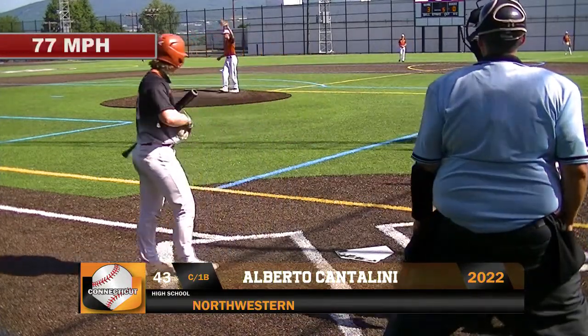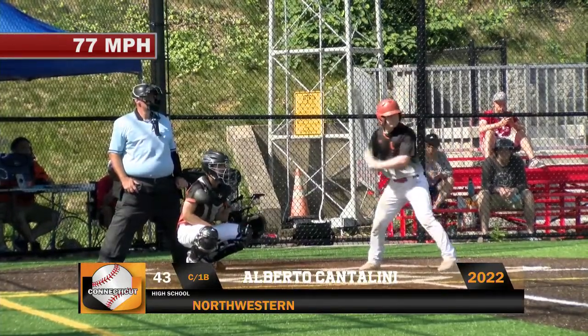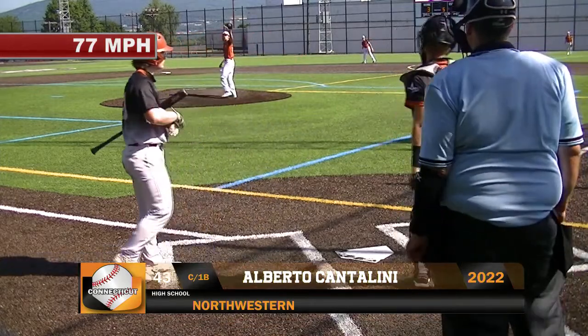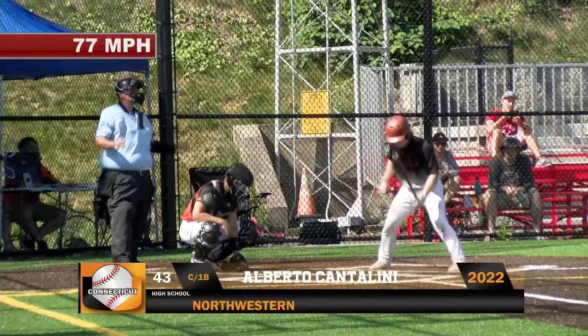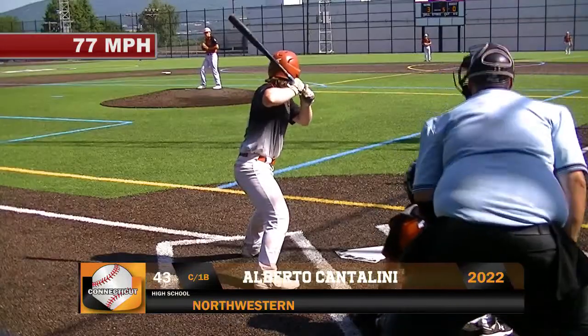First pitch to Alberto Candellini. He's outside for a ball. He's 0 for 1, reached on an error in the second inning. Here comes the 1-0 pitch. That drifts high for a ball. Out of Northwestern High School. Again, just about everybody from this Connecticut team is from about Fairfield County in Connecticut.